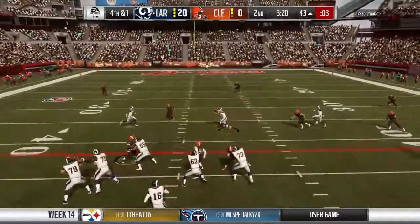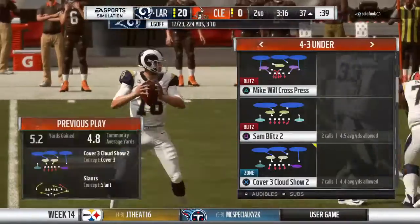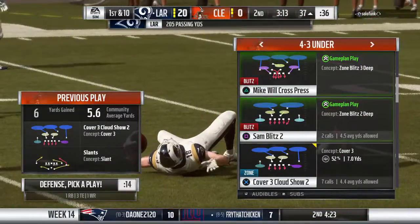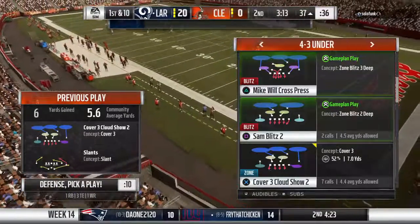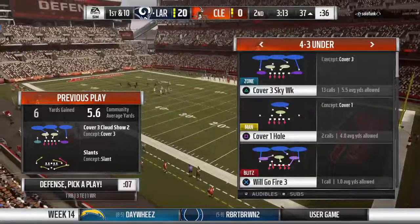On fourth down, Goff. Man open, it's Cup. He's got it. And he will have a first down as they get him to the ground at the 37. Well, we kind of looked at each other as they decided to go for it, but in the end, great execution, a 6-yard gain, and it all works out.